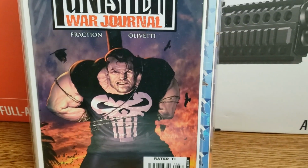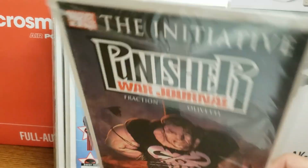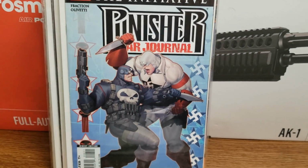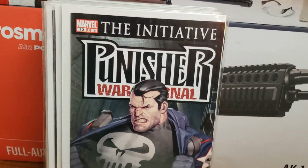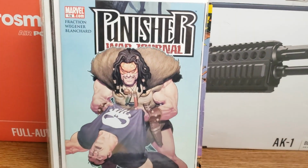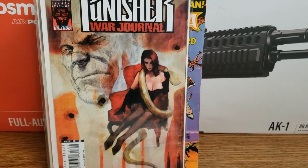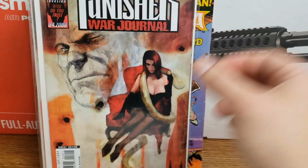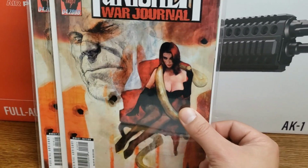Number 6. They changed where the number is on each cover here. Number 8. Number 10. Number 14. Number 15. Number 16. Nice cover.